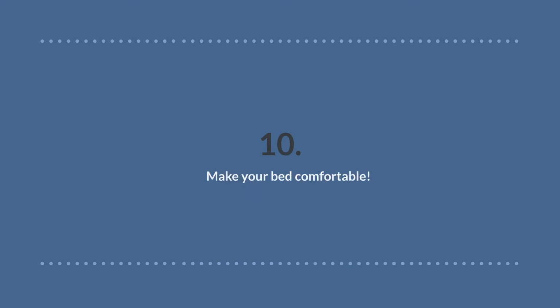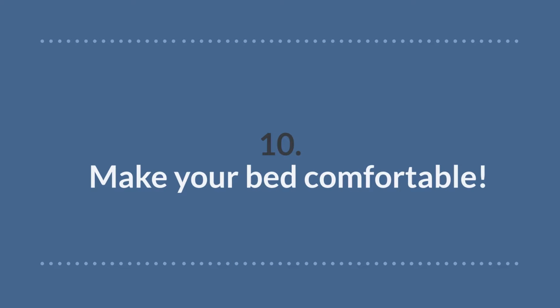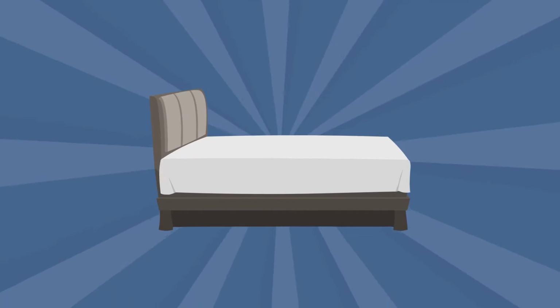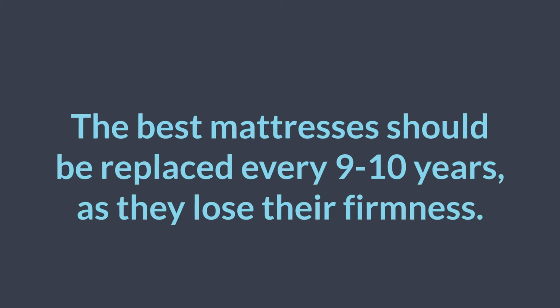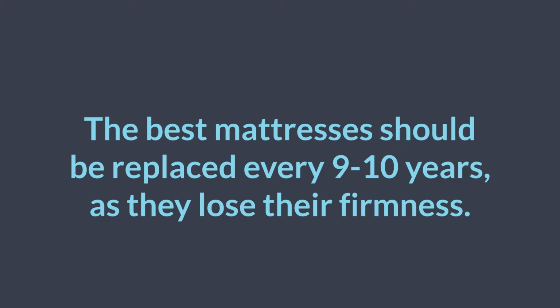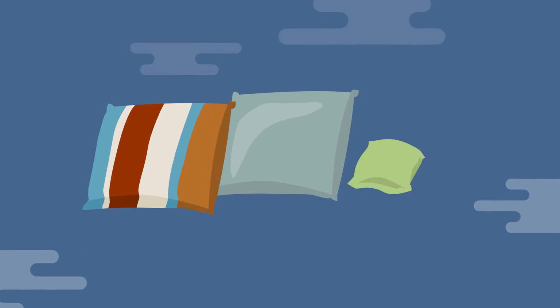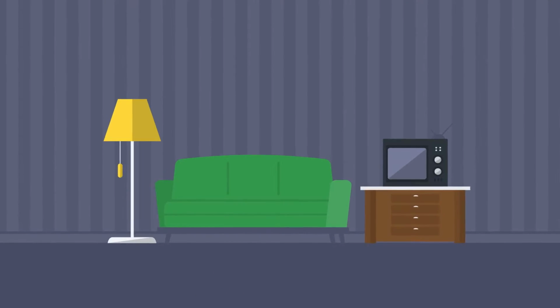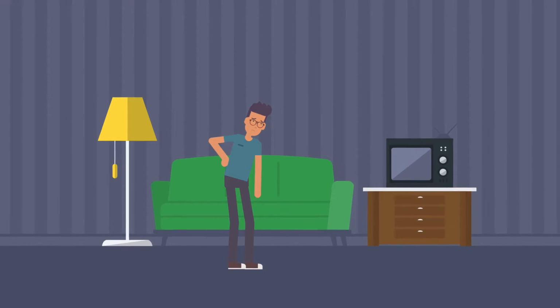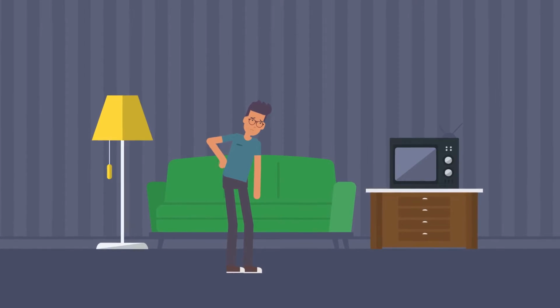Number 10. Make your bed comfortable. Many people get used to their bed without becoming aware of the problems they actually have. But even the best mattresses should be replaced every 9 to 10 years, as they lose their firmness. What is very important is the pillow. Although a bad pillow is not a problem in itself, it can aggravate existing ones and make sleep more difficult.